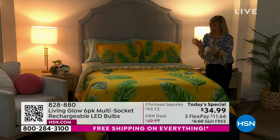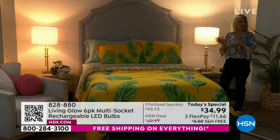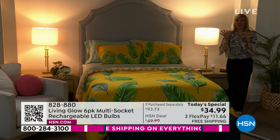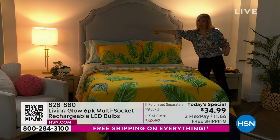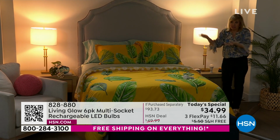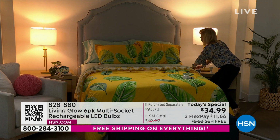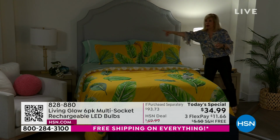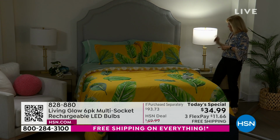Okay, I want to show you in the bedroom because this is a place where most people have a lamp. 3,400 left. Oh my gosh. Don't wait. Okay, so in the bedroom, we all have lamps right here. So I did the same thing. That's a regular LED bulb over here. Here's Living Glow. I'm gonna cut the power because typically it's at night, you're asleep, you hear that zap. Okay, 1, 2, 3. Power goes out, with your regular bulb the power's out in the house, Living Glow will come on. Power is out, here it is on.